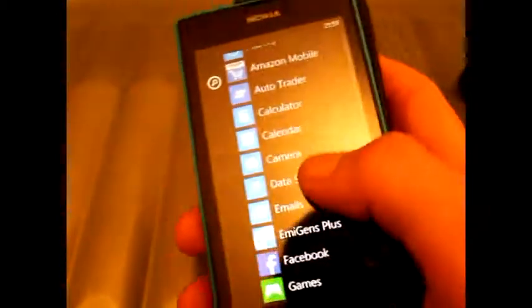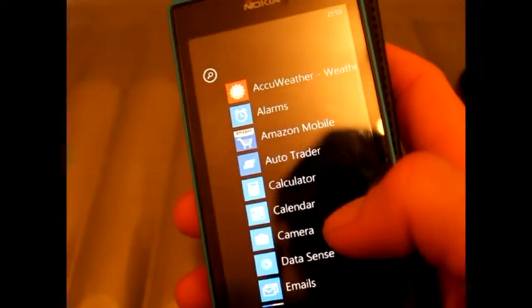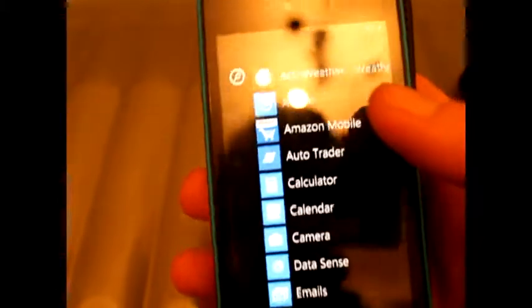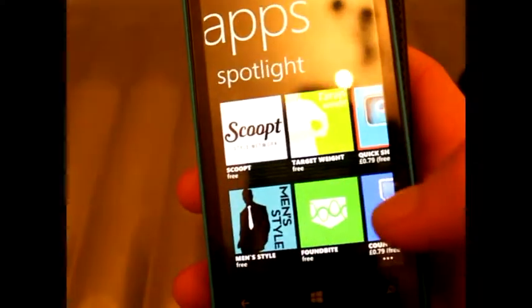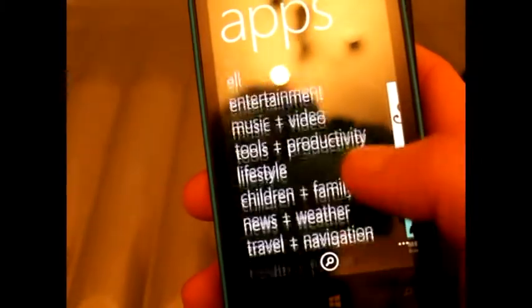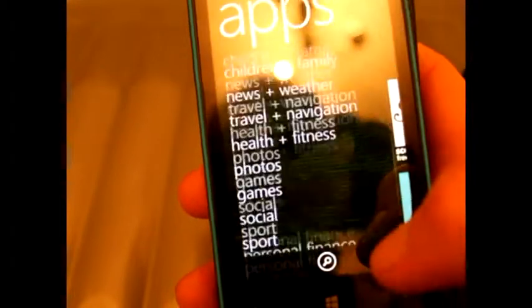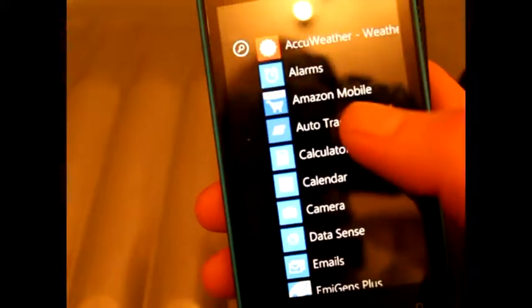If you just come off the screen here, we got this menu here, which you go like that, and it's alphabetical, so that's nice. You got your Amazon mobile that I've added on there. You got your weather app, so you got Amazon, you got AccuWeather. You're really not struggling for the main apps. But yes, it's certainly not as broad as Android in that sense, but I do find that the Windows phone just works better as a phone, in my opinion.